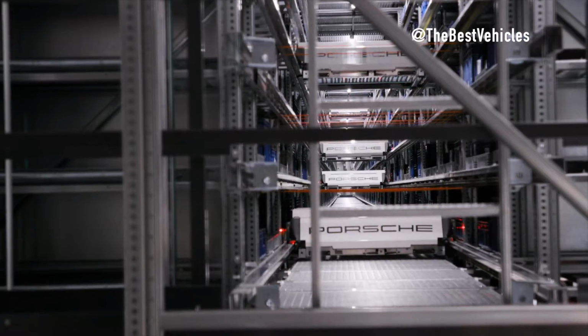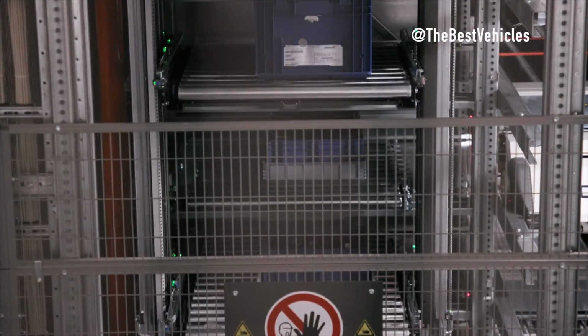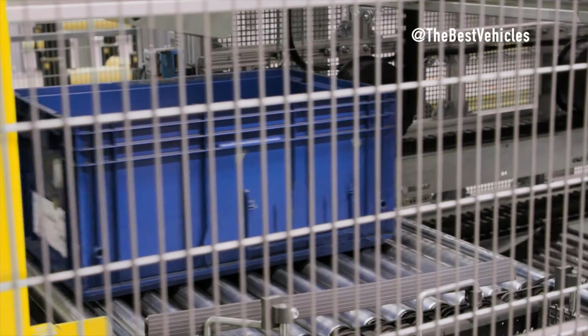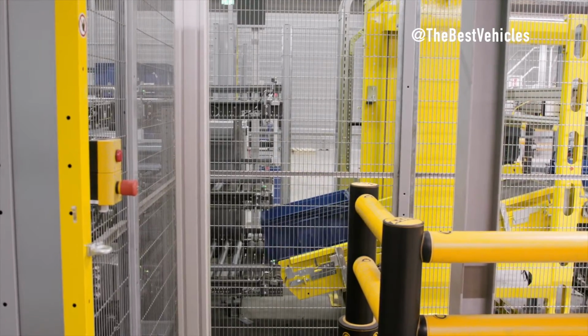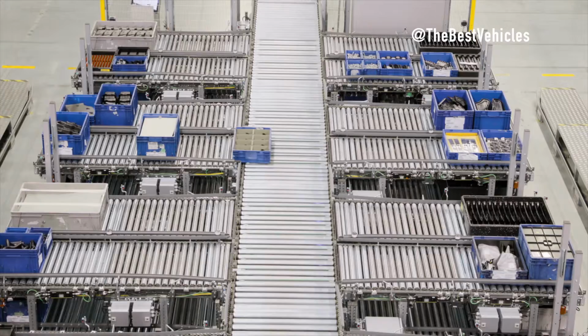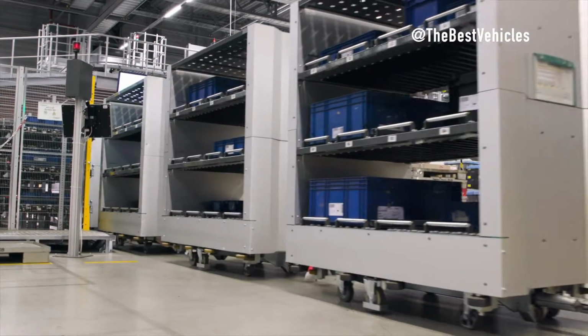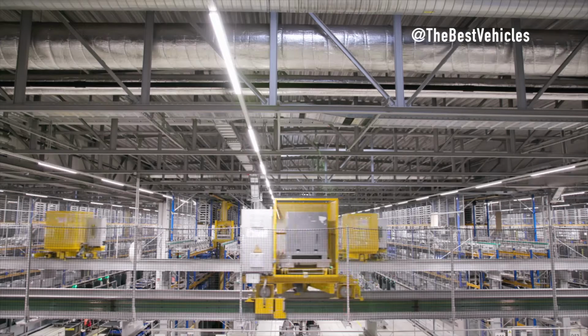Porsche's factory in Leipzig is an important production center and marks a major production milestone with the production of its 2 millionth vehicle, a Porsche Panamera Turbo E-Hybrid in Madeira Gold Metallic, on April 4, December 2023. This vehicle will be delivered to a customer in Dubai.